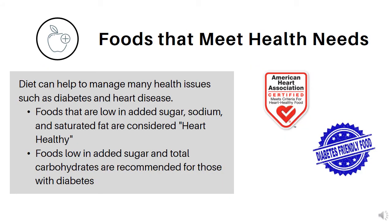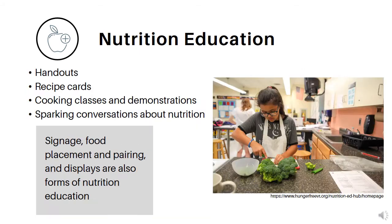As many of us know, diet can be a huge factor in managing many health issues such as diabetes and heart disease. Foods that are low in added sugar, sodium, and saturated fat are considered to be heart-healthy foods, according to the American Heart Association. Foods low in added sugar and total carbohydrates are recommended for those with diabetes. Because pantries serve a large population of clients with these diseases, it may be helpful for some pantries to provide signage to highlight foods that are heart-healthy or diabetes-friendly.